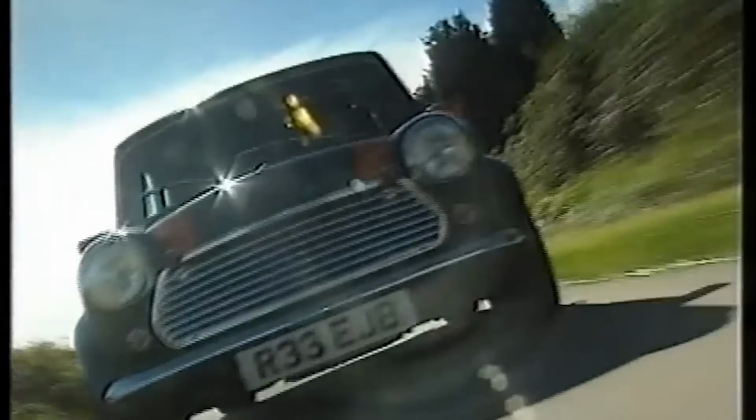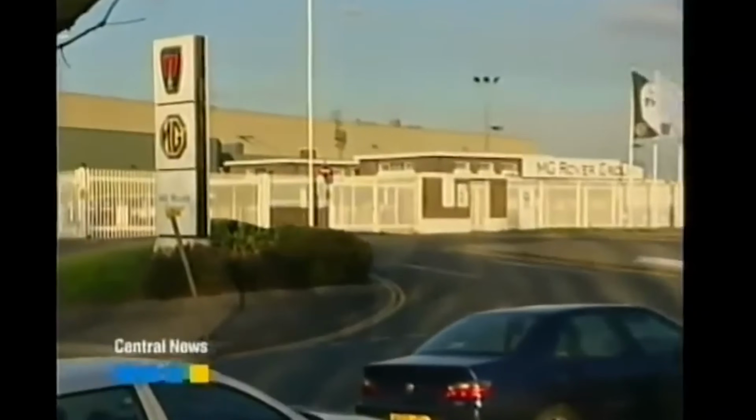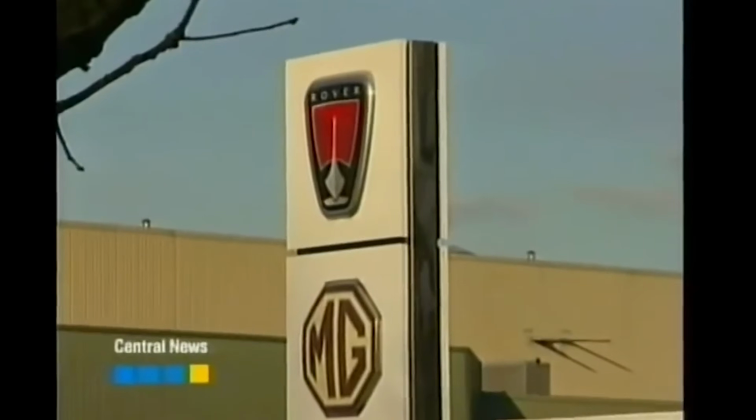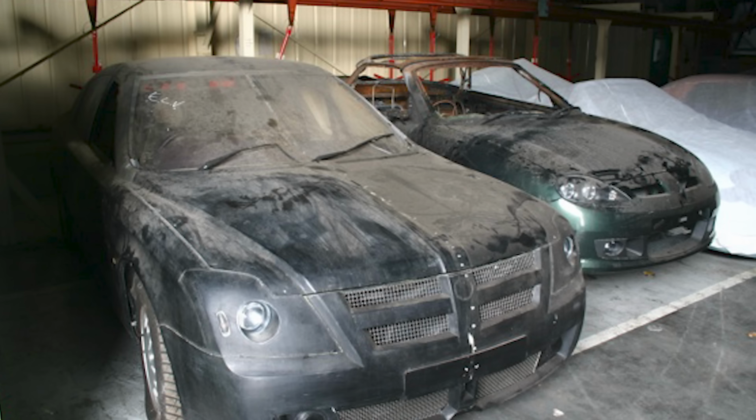All of these cars, significant historically or simply unique, were kept at Longbridge by Rover Group and then MG Rover, until 2005 when the company collapsed. These cars were thought to have either been scrapped along with the body shells that were sadly smashed up at the site, or sold in the fire sale that commenced after the collapse of the company by the liquidators.